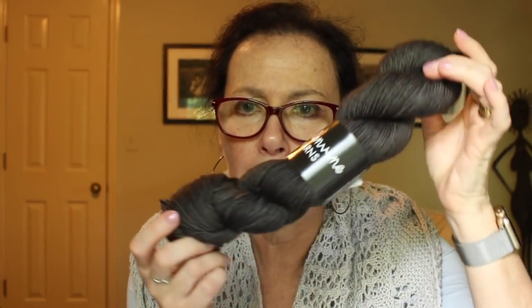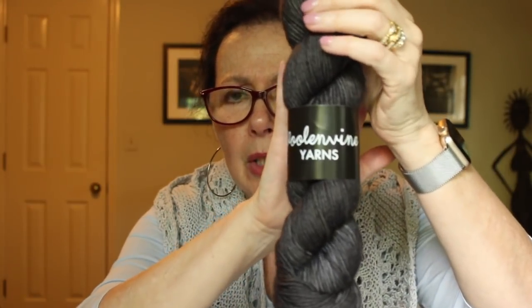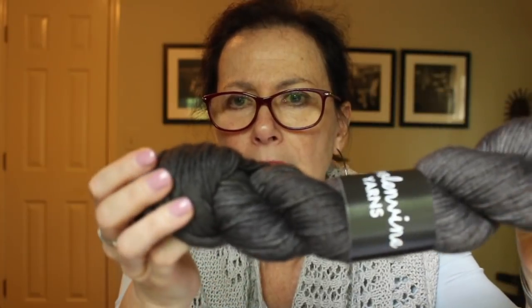I also, for a long time, was trying to get her Smitten when she dyes it. This is actually Smitten DK, which I really, really like, and I probably will use because I want to do another Stephen West project, a DK version of Dotted Rays or one of his other shawl designs. So this is Smitten DK.